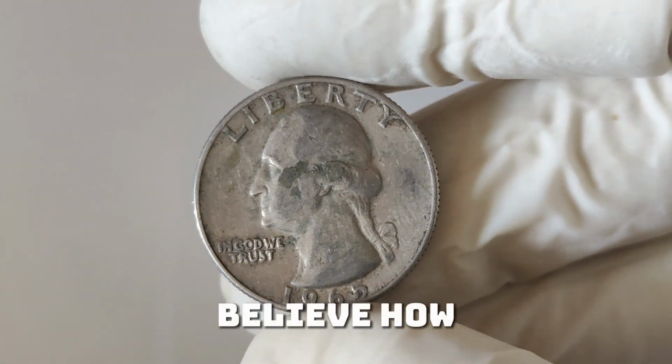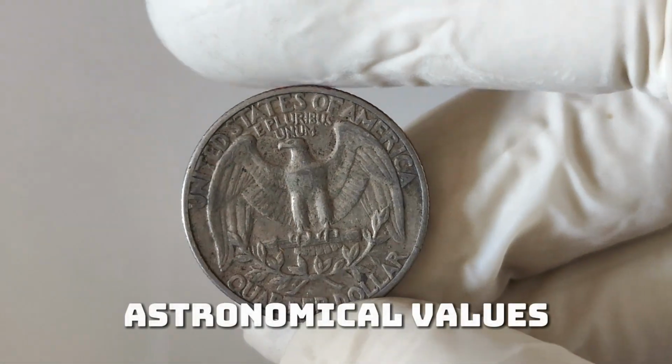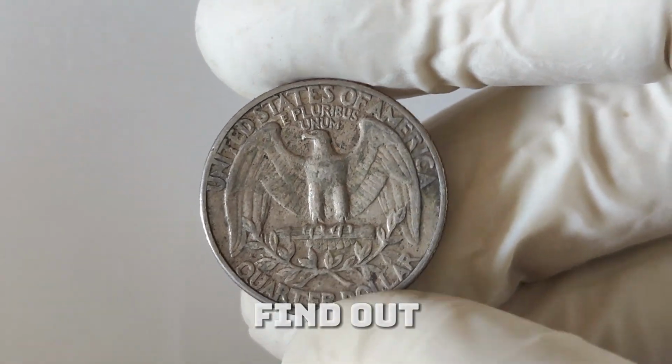We're diving into the exciting world of rare coins, specifically, the 1965 Washington quarter dollar coin. You won't believe how much this coin could be worth today, with some reaching astronomical values. Could you be holding a coin worth millions in your pocket right now? Stick around, and let's find out.